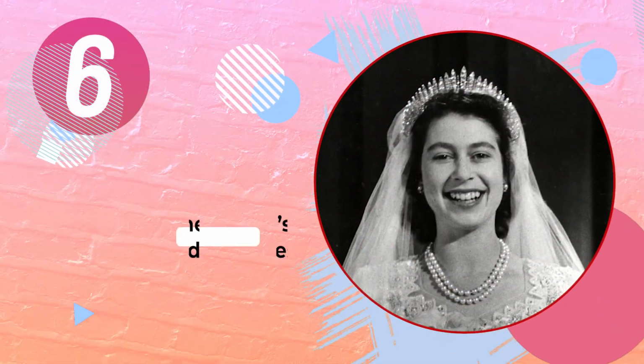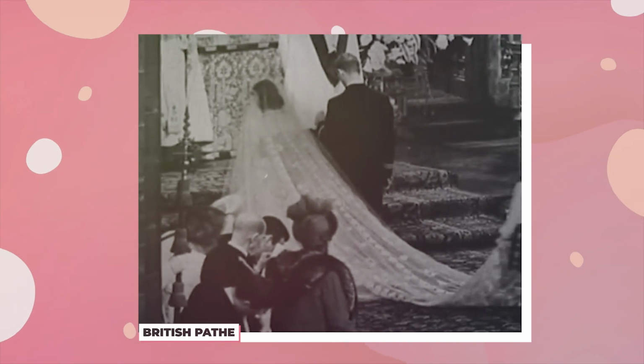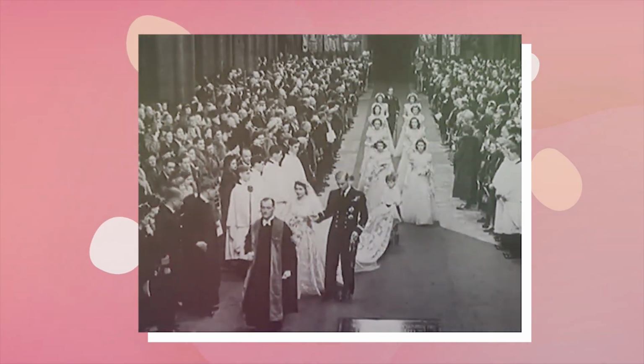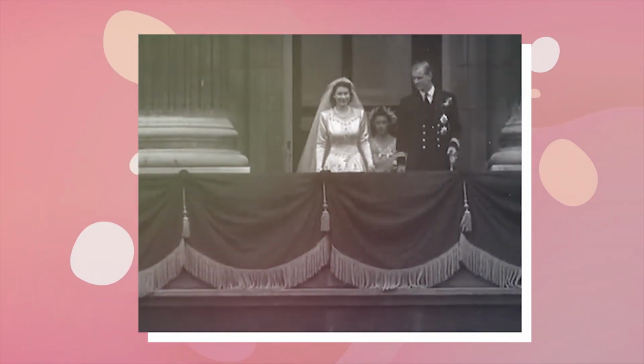Number 6. The Queen's wedding dress. Before Diana and Kate, there was Queen Elizabeth. She married Prince Philip in 1947, 4 years before she would become queen. The then princess wore an intricate ivory silk dress designed by Norman Hartnell, the same designer who made her Coronation Day dress.